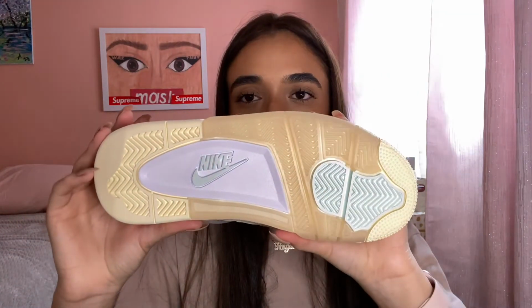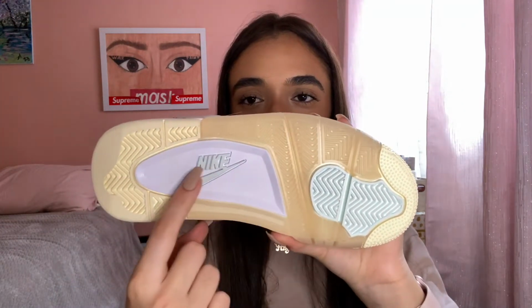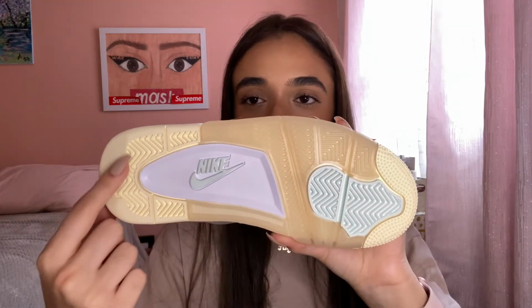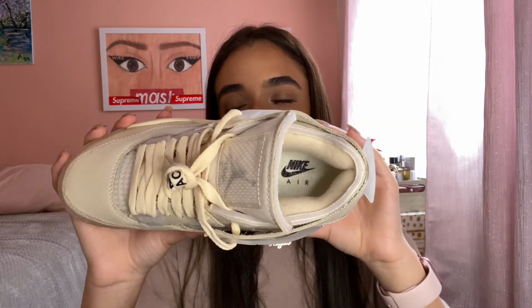And here is the outsole. We have some of the mint color over here, and the Nike logo, the translucent sail rubber, the more opaque material. Here's the insole of the shoe, just says Nike Air. It's not very cushioned. I checked, like my shoes have cushion. It's pretty average. Pretty average.